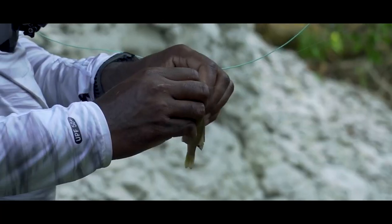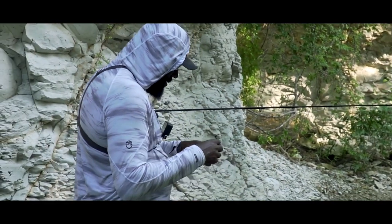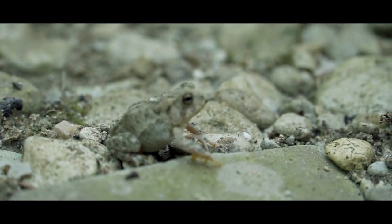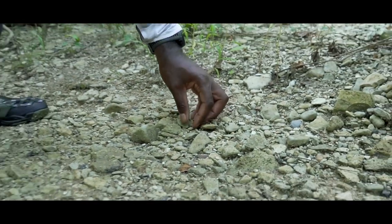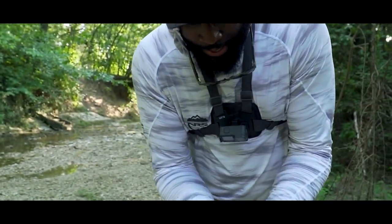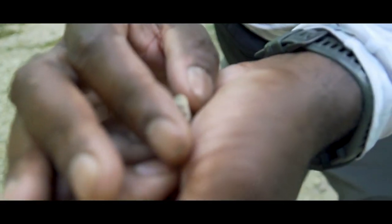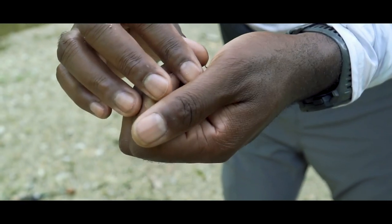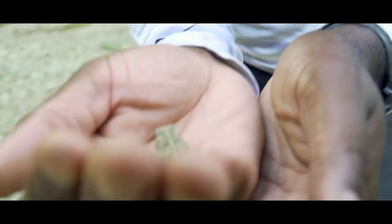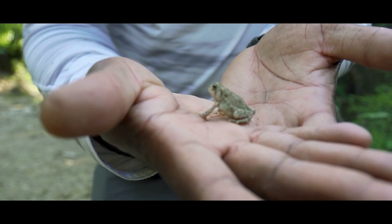Got him, oh. I cannot believe that hit it on top. Little bitty fish on a mayfly. Oh! Small little bullfrog. So awesome. Chill, bro. I'm gonna let you go. Nature is so cool.